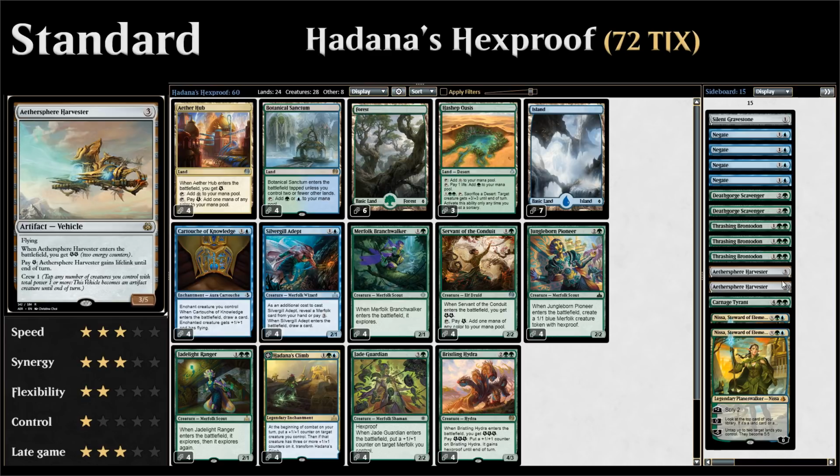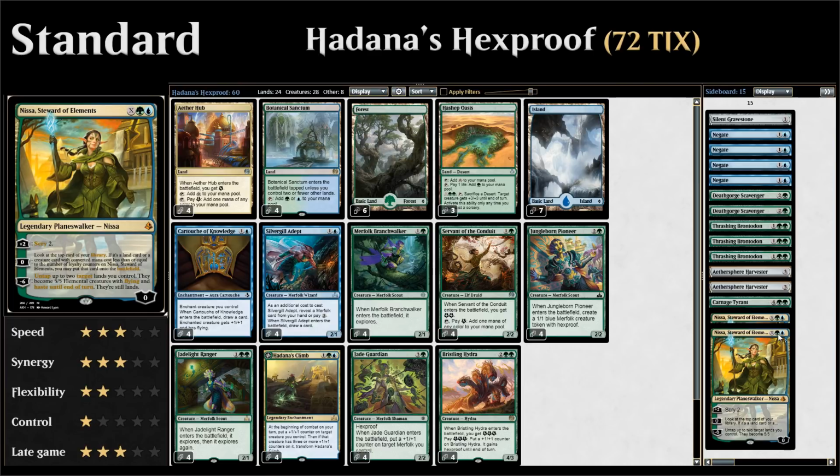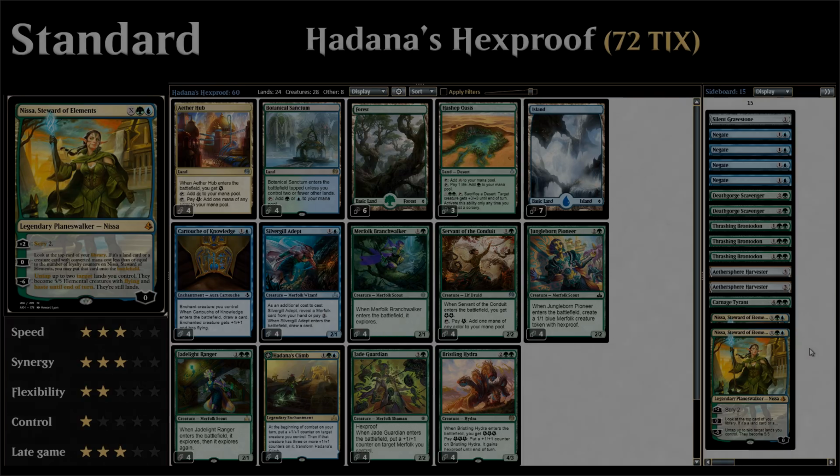against the aggressive decks, which goes very well with our energy sub-theme, a Carnage Tyrant against control decks as an uncounterable threat, and 2 copies of Nissa, Steward of Elements to diversify our threats a little bit, so it also shines against control decks. So that's the deck. Now let's jump into some games and see how the deck does.